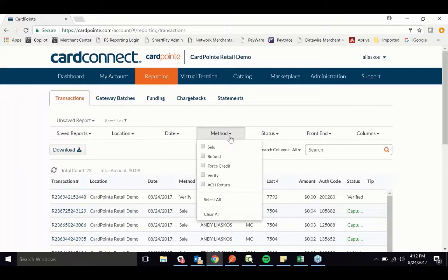I discussed the date. The method is just how the transaction was run. Was it a sale? Was it a refund? Was it a forced credit? That's a refund without a reference. So if a merchant switches over from another processor to us, they need to refund a transaction that they had run previously. They're going to run a forced credit, which is, again, just a refund with no reference in the gateway.